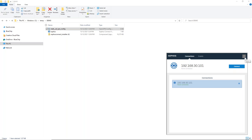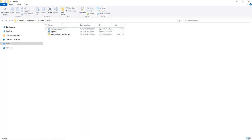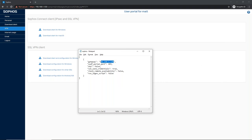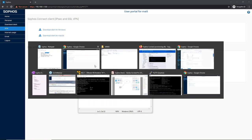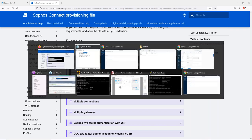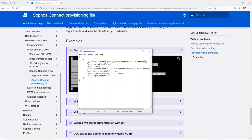So if you've got any questions on the SSL VPN or Sophos Connect, reach out. What I've shown you today is pretty much how quick it is to configure. It's not using any trickery or videos and that sort of thing. The thing it will take you a little while to create is this text file, but all you do is go to sophos.com and go to the documentation, copy the sample file, paste it in, and then just change the IP address, or the host name is probably a better way of doing things, and off you go.